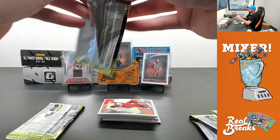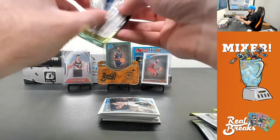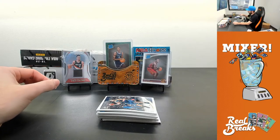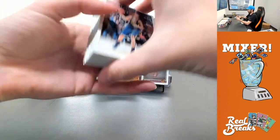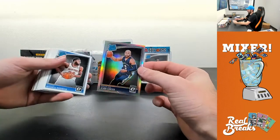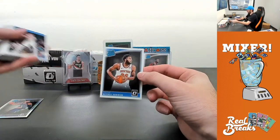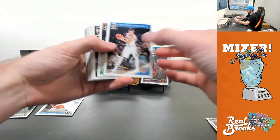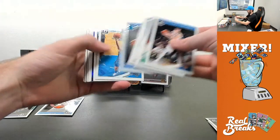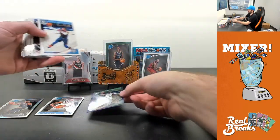Brunson on the back. To Robinson there. Are you kidding me? That could have been huge. Javon Carter, hollow, going to the Grizzlies for Derek Jensen. Mitchell Robinson, optic base. Knicks are going to Brandon Bednar. Brunson. Purple Kyrie Irving, nice card for the Celtics. Going to Josh Davis.